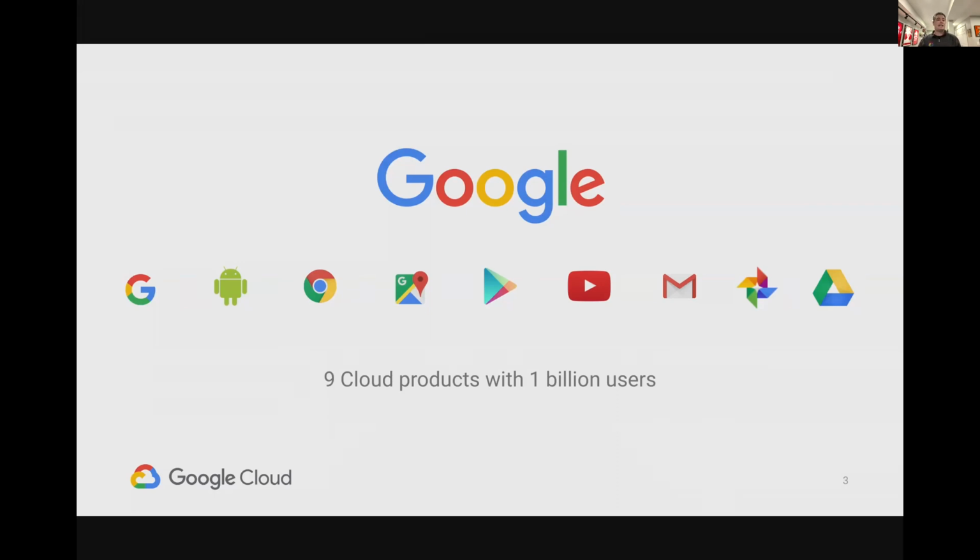So all of the technologies that power these applications are the same technologies that are available to our customers in Google Cloud. So really, it allows our customers to build products and services that are as secure as these services that we are delivering to billions of users.